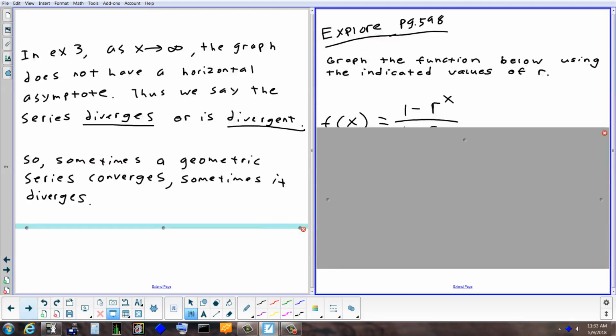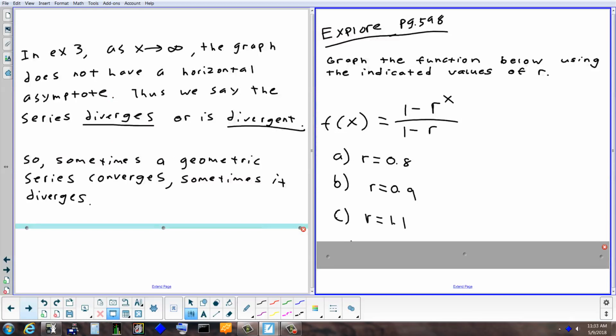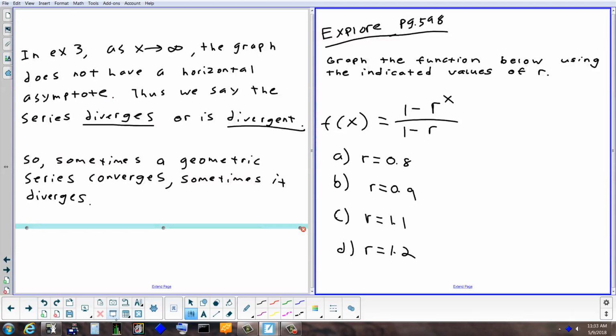All right, so in the book, I'm not going to go through all of them, but they give you some different examples, and they ask you to see what happens if you let r equal 0.8, 0.9, 1.1, and then I think 1.2. So if r was 0.8, would that converge or diverge? It would converge, because each number you're adding is 0.8 times the last number. So it's a little smaller. So that would converge.